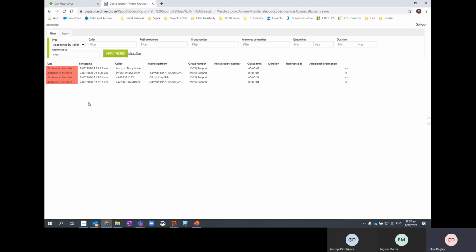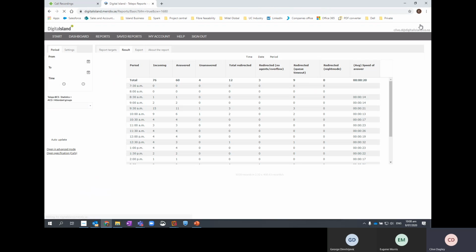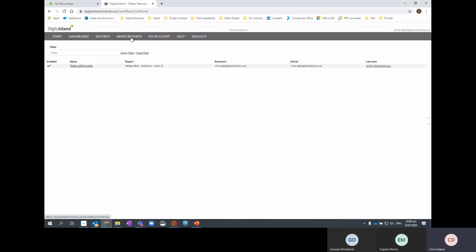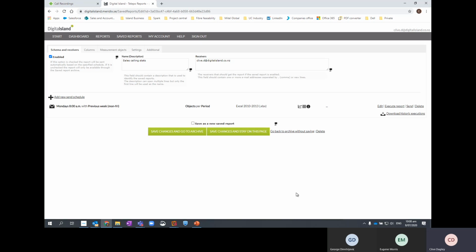Every system user on Telepo has access to this basic call reporting. And from here, you can even do things like save a report, or you can export it into an Excel spreadsheet if you wanted to do more manipulation to that data. And set up the targets. As you can see here, I've got some saved reports. And it's nice and easy to go through and execute these reports, set them up on a standard schedule if you've got your advanced reporting. So there's a lot of power that you've got with the ability to see how your PABX is performing.